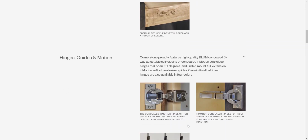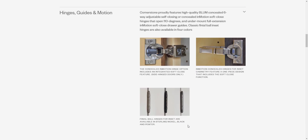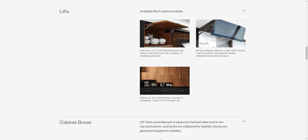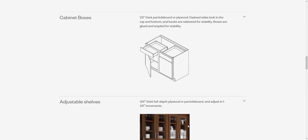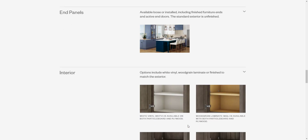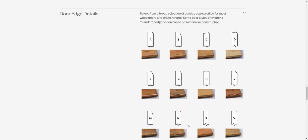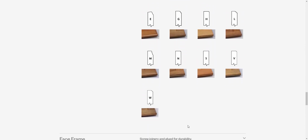We have a call out for our Rockin' Bloom hardware and our finial ball hinges, which are specific to inset selections. Now, some options are shown for our wall cabinet doors that lift vertically, and we have the ins and outs for Cornerstone box construction, including shelves, end panels, interior color selections, and in both Cornerstone and Millennia, you'll see options for mix and match door and drawer edge profiles that are going to be available on a whole slew of doors.